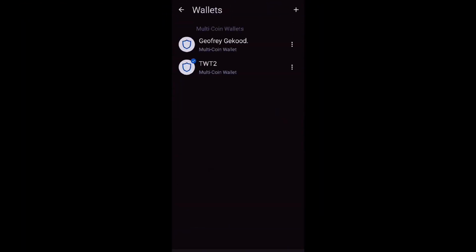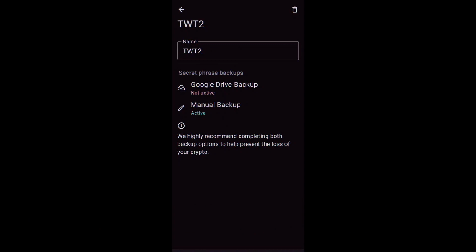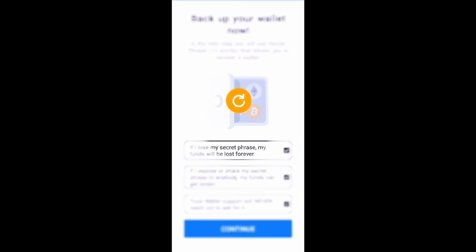Another way that Trust Wallet helps us to revamp our security is by providing us with recovery phrases, which are just some random 12 words, so that we can always access our accounts whenever we lose it. So under manual backup, this is where now you'll be able to see your recovery phrases. As you can see, in order to access my recovery phrases, I was prompted to provide my passkey, which is my biometrics. Then you can now see secret phrases.